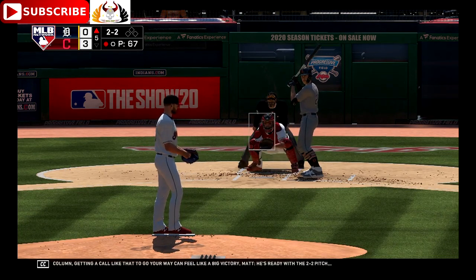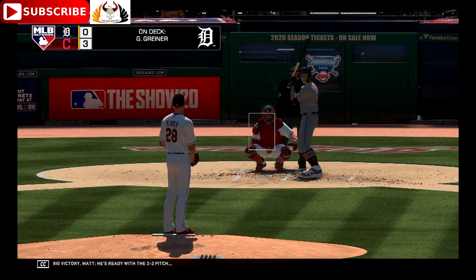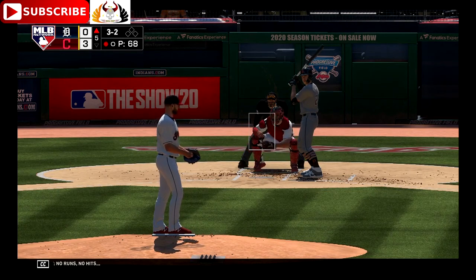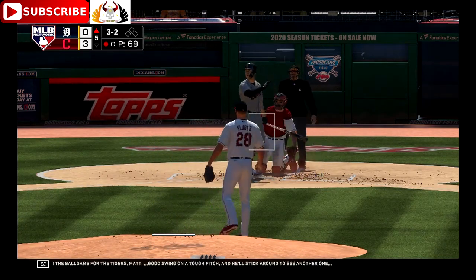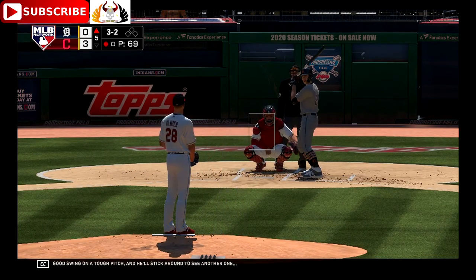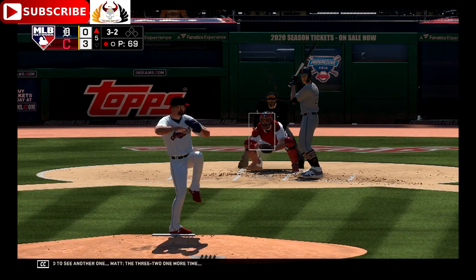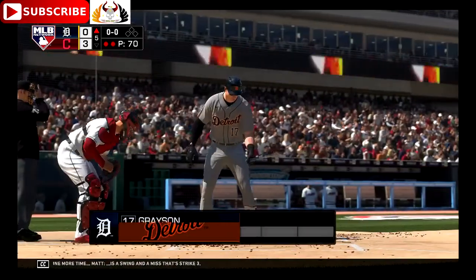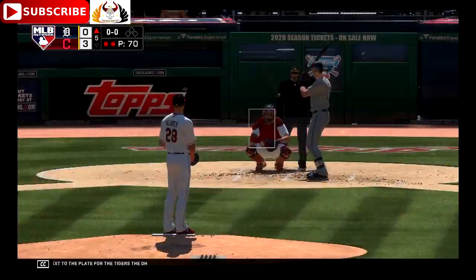He's ready with the 2-2 pitch. Full count. No runs, no hits, and no errors in the ballgame for the Tigers. Good swing on a tough pitch, and he'll stick around to see another one. The 3-2 one more time. Is a swing and a miss. That's strike 3. Next to the plate for the Tigers, the DH, Grayson Greiner.